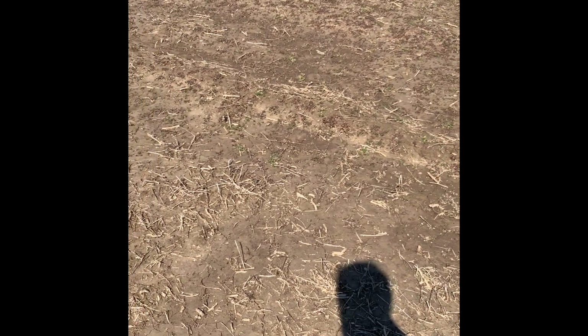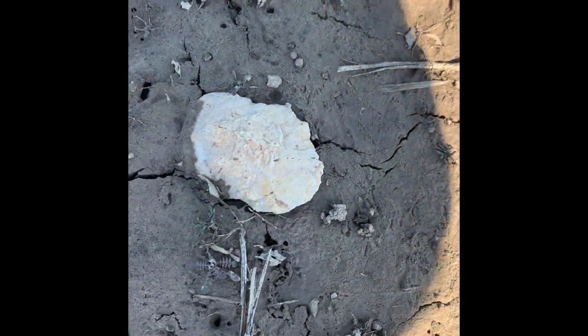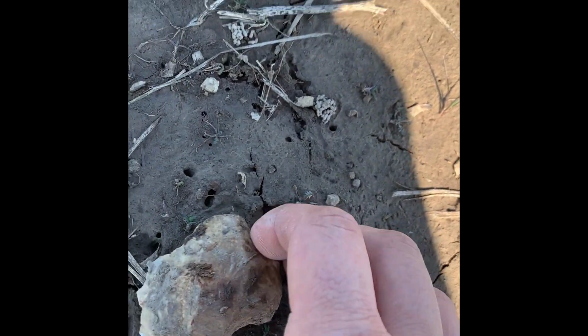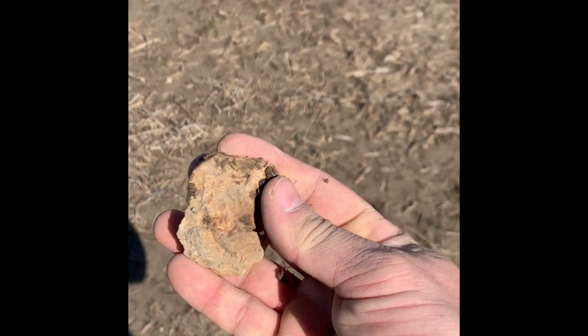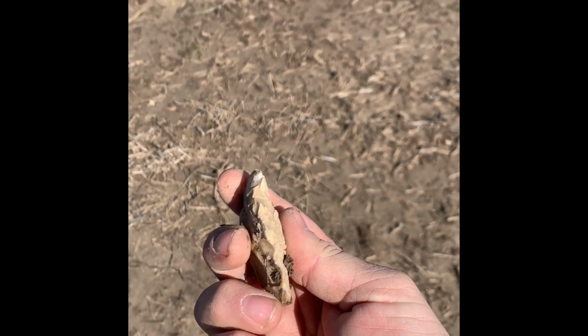All right, guys, I should have left the camera rolling a while ago. As soon as I turned it off, I found this midsection, and that's another midsection. I think I got a blade laying down here. Let's see what this is. It's just a little hand knife or something.